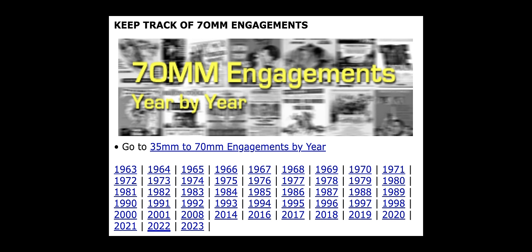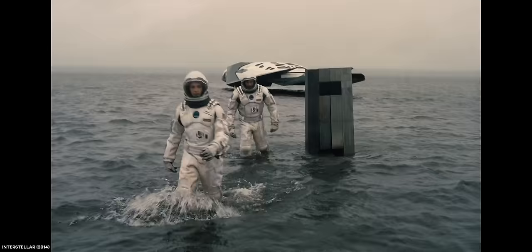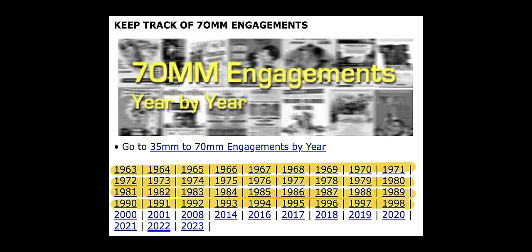The popularity of blow-ups really dropped off as well, as you can see from this list. From 1963 to 1998, there was at least one 35mm to 70mm blow-up every year until 1999, and then gaps after 2001 until movies from directors such as Christopher Nolan and Paul Thomas Anderson began to revive it a bit. It's interesting to see that within the last 10 years, there have been fewer gaps.